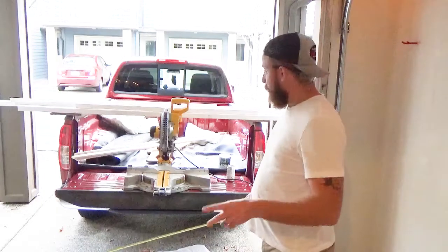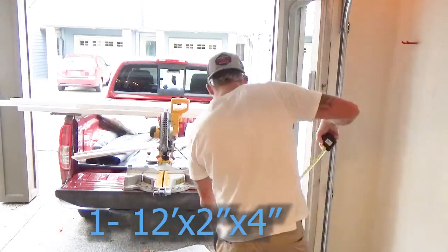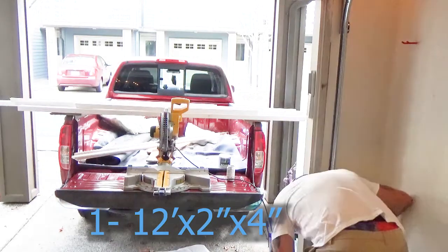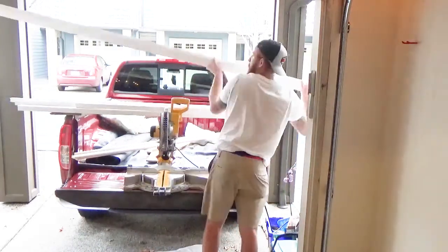I'm going to start with the bottom plate. The only piece that I had to buy was a 2x4 that was 12 feet long for the whole length. The rest of it I was able to save money by staying with shorter pieces. I need 126 and it's perfect.